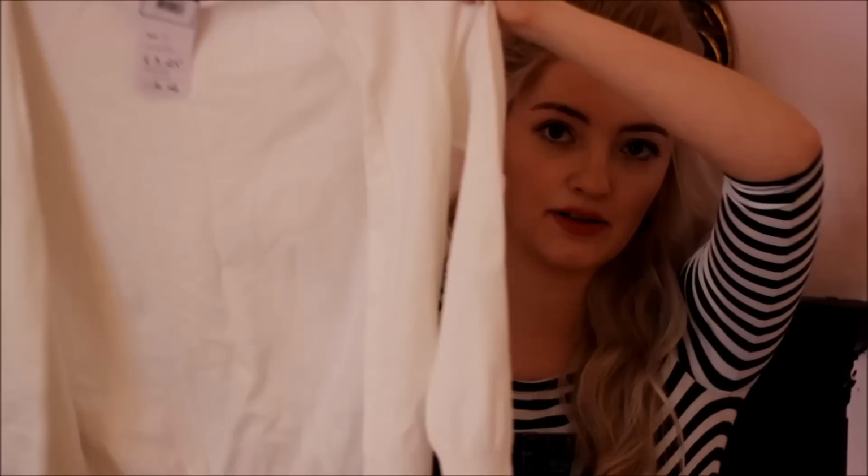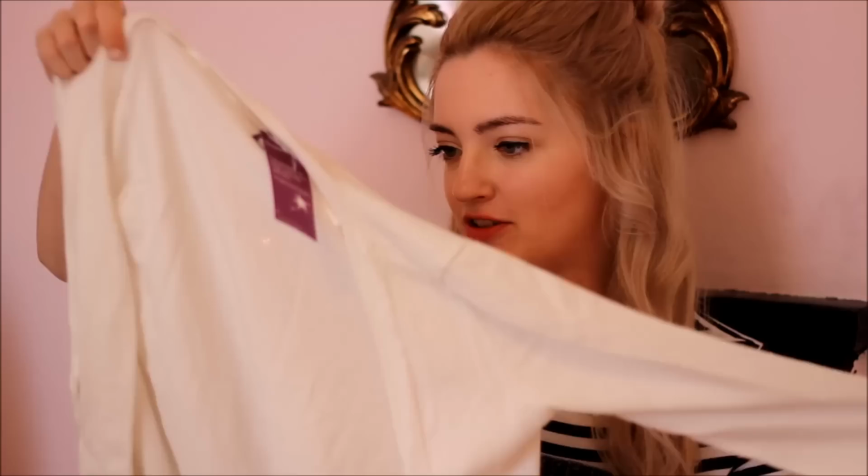From Scope, I got this Zara cardigan for £3.25. It's just a white cardigan. I wore white cardigans a lot last summer, but I didn't actually own one. I was using my mum's, so I now have my own, although it has a tiny bit of a dirty mark on it. It's a little bit small because it is a size small, which I'm not, I'm probably like a medium. But it's fine if I don't do it up, which I generally don't do up cardigans anyway.